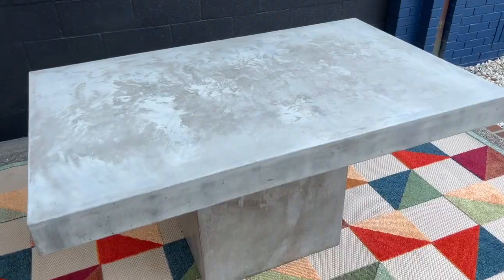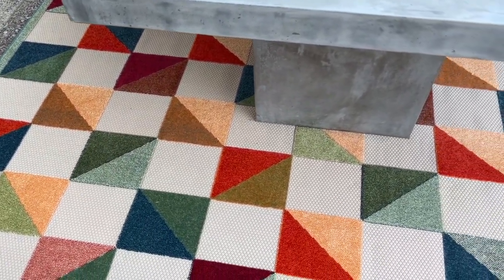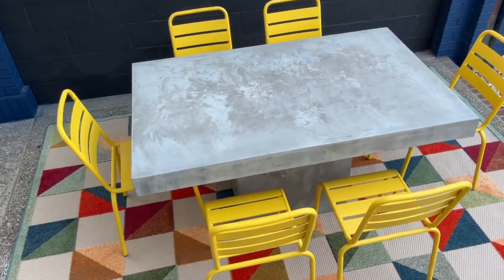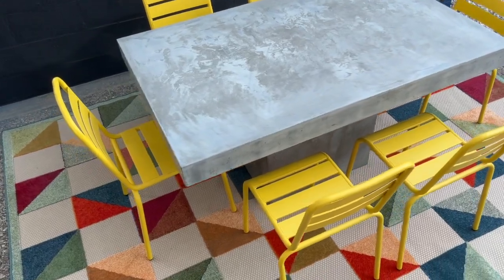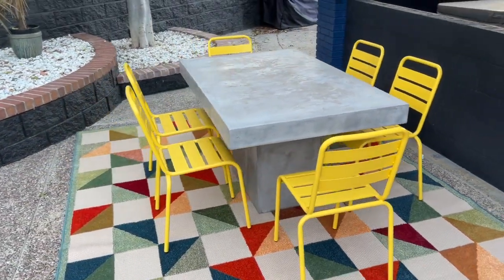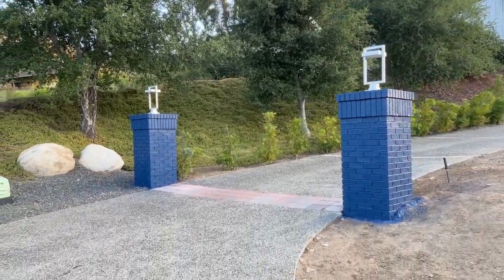This is where you really have an opportunity to pull that house's new exterior color within this outdoor dining room space. And I did that by searching for a multicolored outdoor rug with the right color of blue within its pattern. I then found these bright yellow chairs to further pull the additional colors in the rug, creating the exact outdoor dining room space I had in my mind's eye. I honestly could not be happier with our house's exterior transformation.